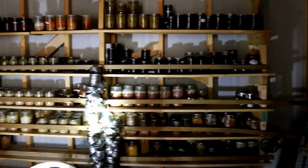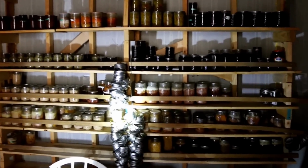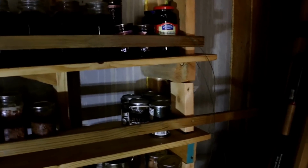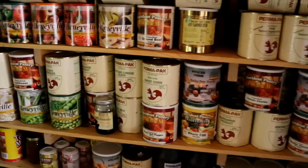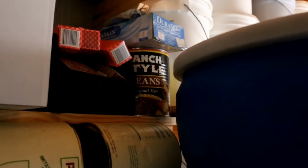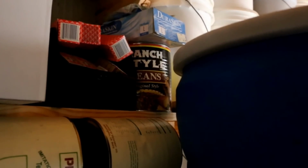Also, you'll notice there are no store-bought tin cans in here. None. When you're exposed to the elements, they rust extremely quick. Now, the Yoders are steel cans. They're fine. These are all steel cans. They're fine. But the store-bought cans are not steel. And so they do not last. Interesting, these number 10 cans are steel. And they're perfectly fine also.